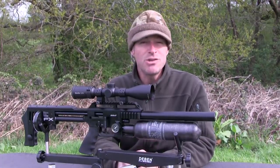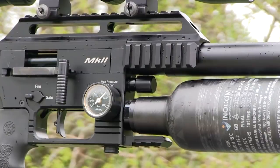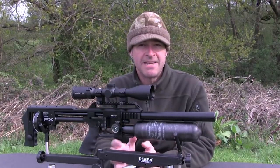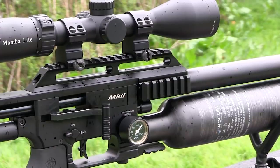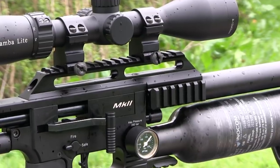There are 3 useful Picatinny type accessory rails, one on each side and one on the underside for bipod attachment. The scope mounting rail is also of the Picatinny variety and it's nice and long. As bullpups go, it's also not too high above the barrel, so this gun doesn't feel too slab-sided.